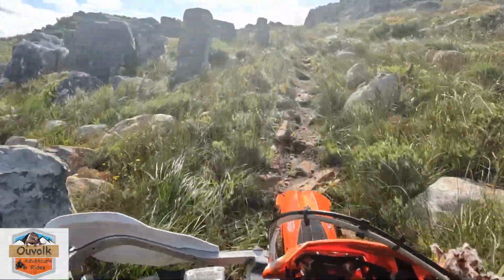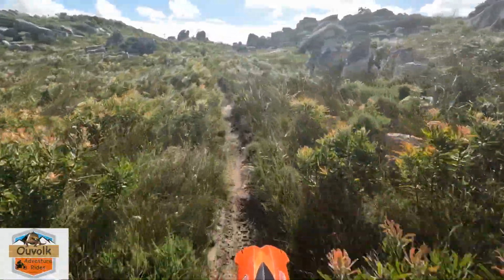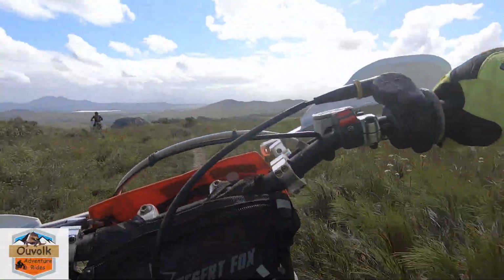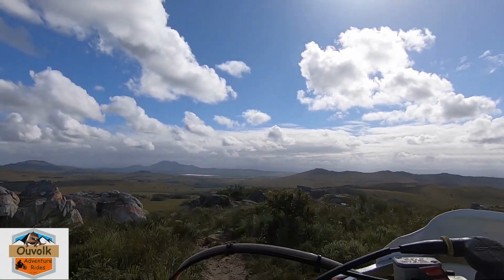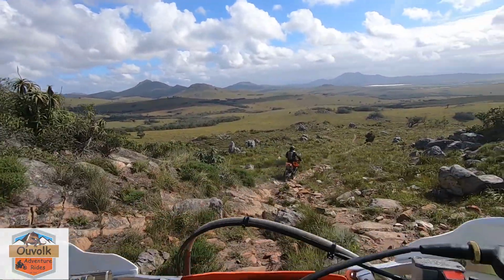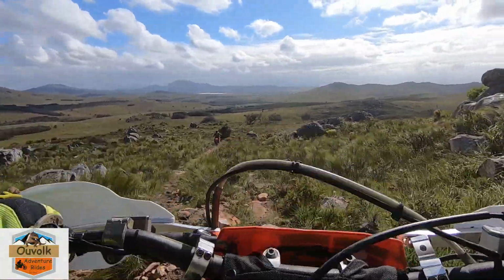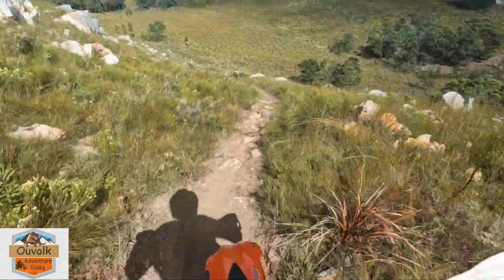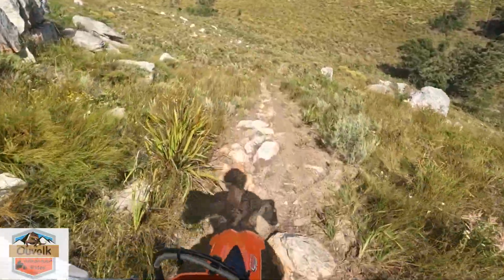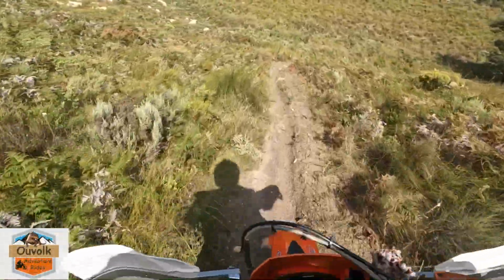This section is a section that we often ride. It's the opposite direction again of the Slate B loops. Once again, look at the spectacular view we have here. Down the other side of the mountain. And then at the bottom we're going to turn right and start moving towards the riverbed.